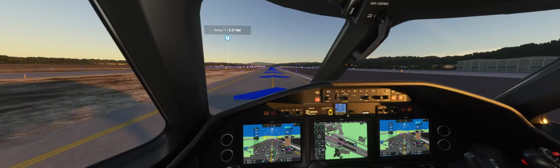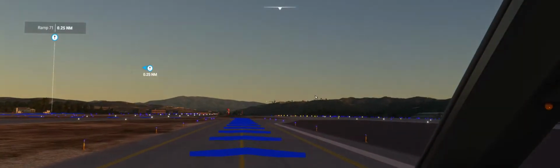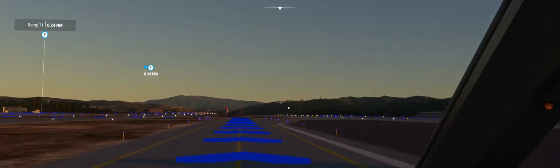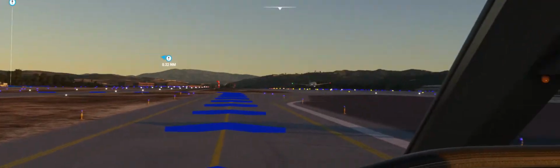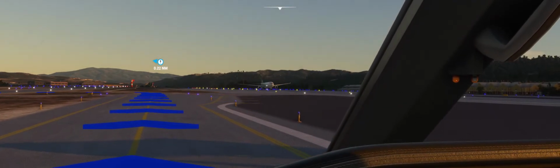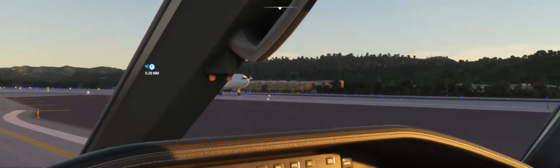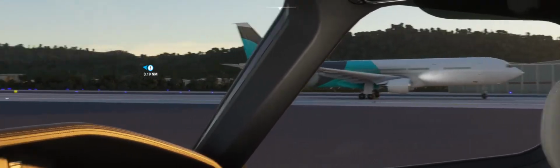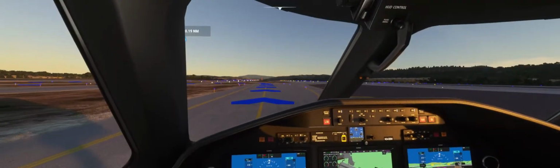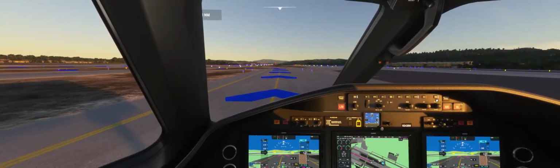There he is. Short final. Just about to touch down. That's the guy who was flying parallel to us on our way up from LA. That's cool. And here's somebody else who's not even on a taxiway at all. Nice landing. Appears to be. Wow, did he stop fast? Man, those brakes must be hot.